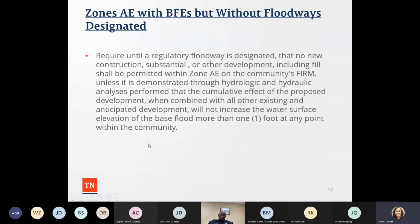So we're talking about a zone AE with base flood elevations, but without floodways designated. There are some communities that have this within their flood insurance rate maps, but it's the same sort of standard again. Until a floodway is designated, no new construction, substantial improvements, or other development, including fill, shall be permitted within zone AE on the community's flood insurance rate map unless it's been demonstrated through an H&H analysis that the cumulative effect of the proposed development, when combined with all other existing and anticipated development, will not increase the water surface elevation of the base flood more than 1 foot at any point within the community.